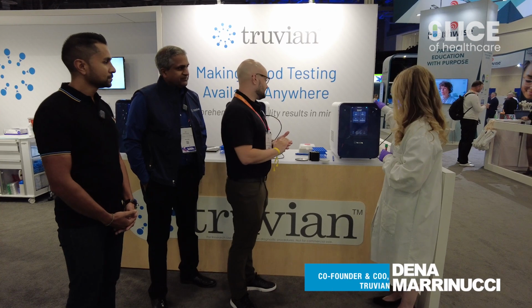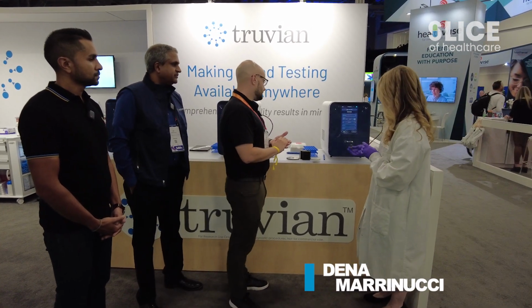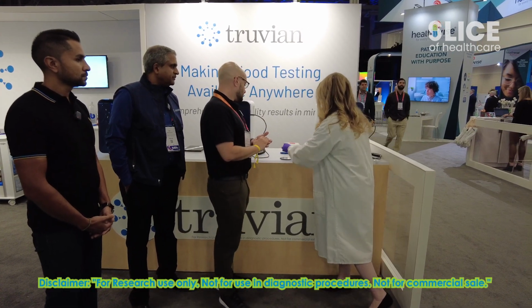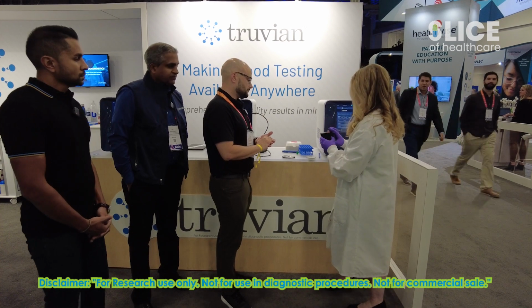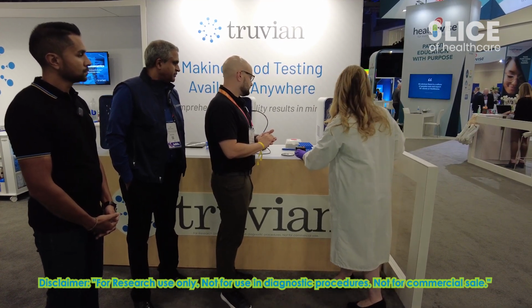Great. So this is our benchtop blood analyzer. It's currently in development. And so today what we're going to do is a little bit of a demo and show you how our comprehensive wellness panel works. So the first thing that we do is we collect a little bit of blood. We need 300 microliters to run the full panel. And it's a touchscreen interface.